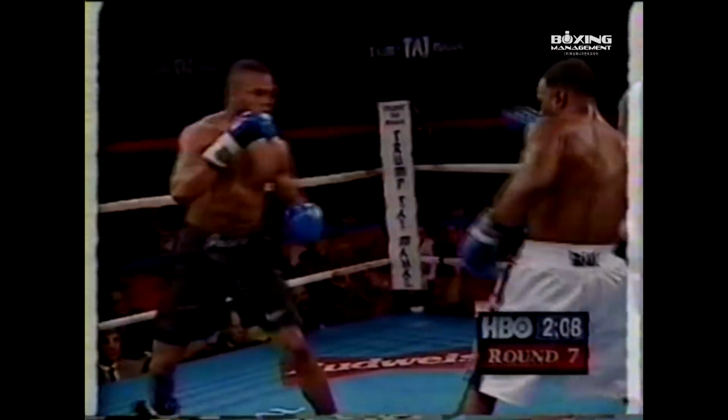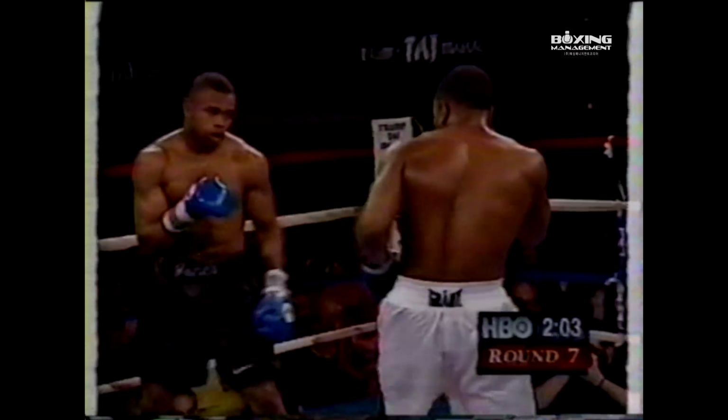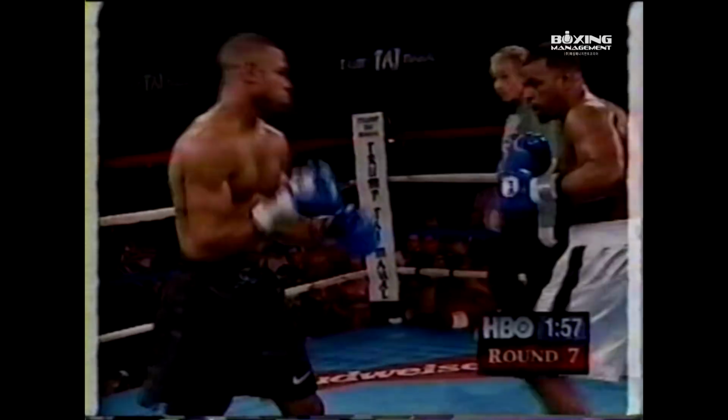But you can just see Griffin bristle when he gets hit with that punch. I mean, he may feel the punch, but it stirs his competitive juices. Well, it becomes clear that in the light heavyweight division, it's going to take accumulations of punches for Jones to knock people out. He's not going to be able to do it with one or two punches at a time, the way he did at 160.